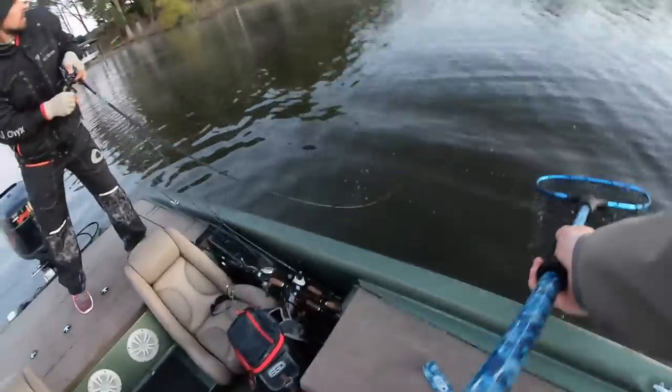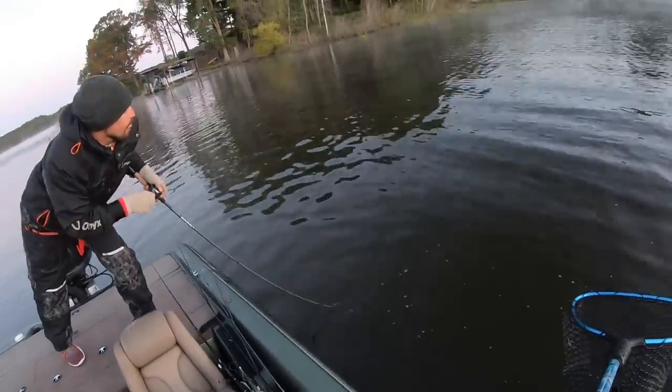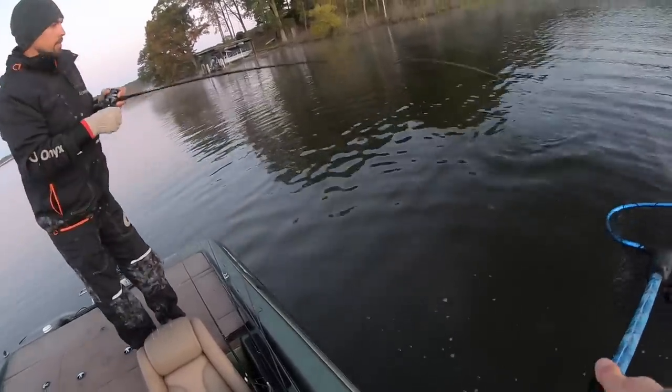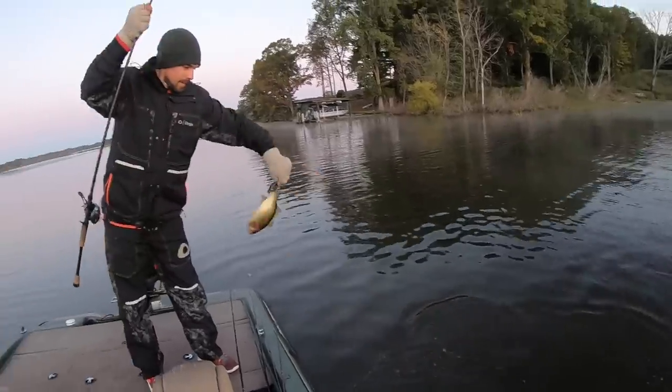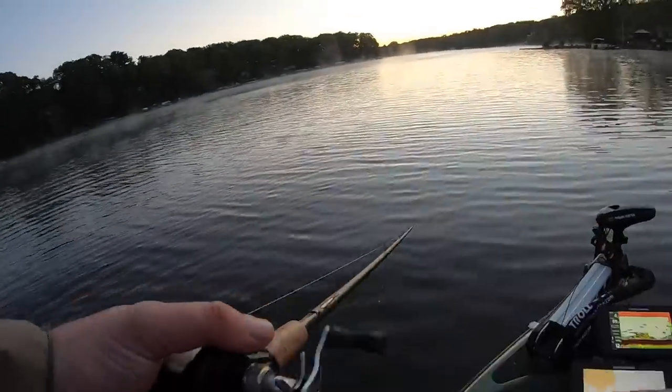They're stacked up right here. Oh yeah. Yes, sir. Get her in. Oh no, you got him tail hooked. How did that happen? He got hit on the jig and hooked it in the tail. That's crazy. I've never seen it. That's why I felt big, guys. That's definitely gonna cause a fish to feel slightly larger.